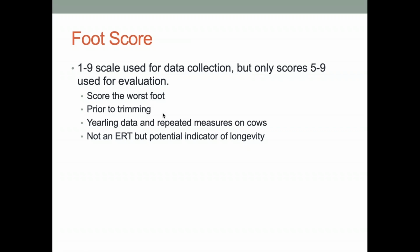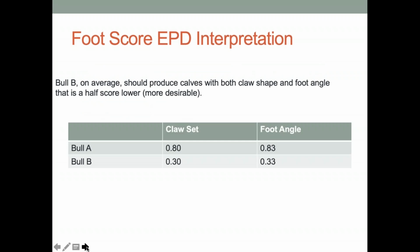They encourage data collection around yearling, but they do accept repeated measurements on cows. Again, I'd say foot score is not an ERT, not an economically relevant trait, but a potential, and I might emphasize potential, indicator of longevity.